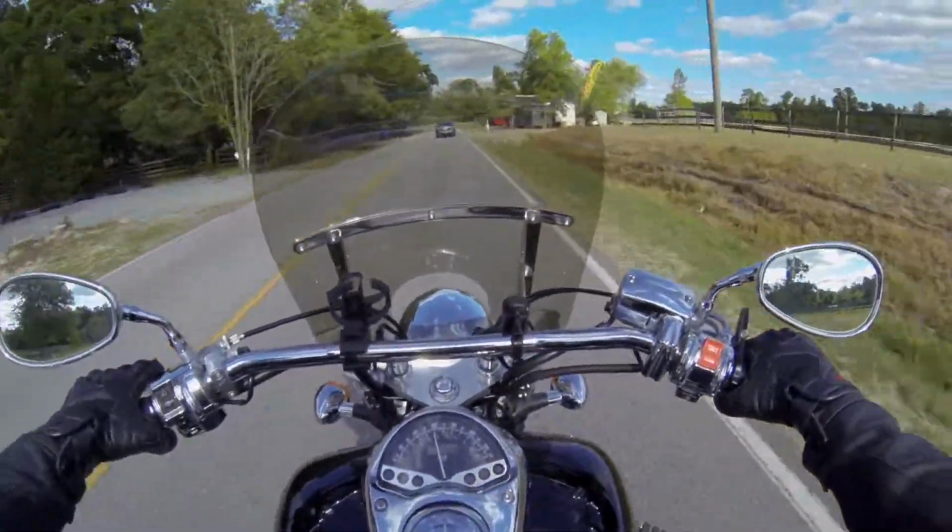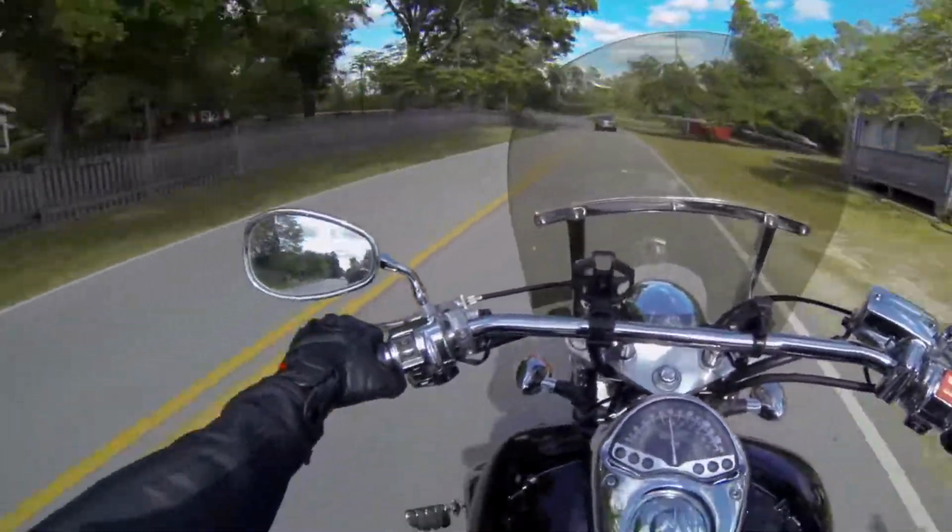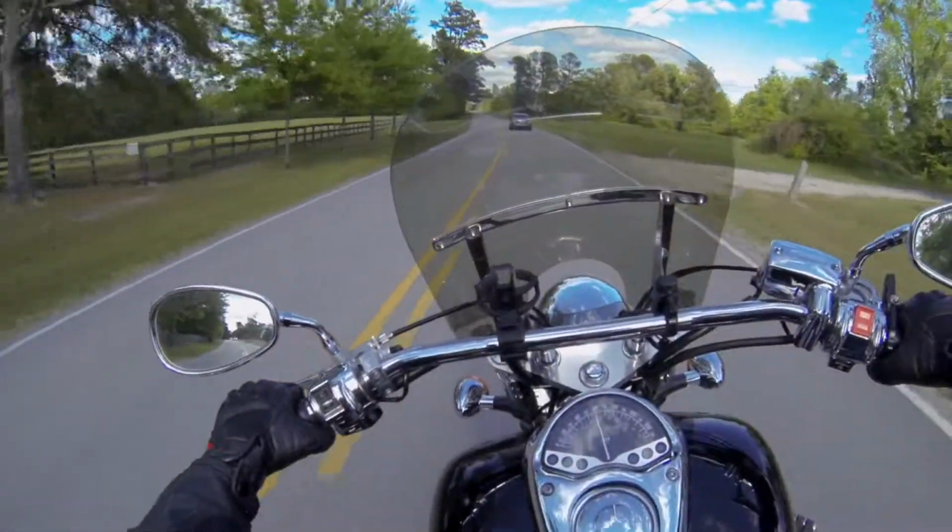I've tried the shift up. I forgot this thing has 5 gears on it.